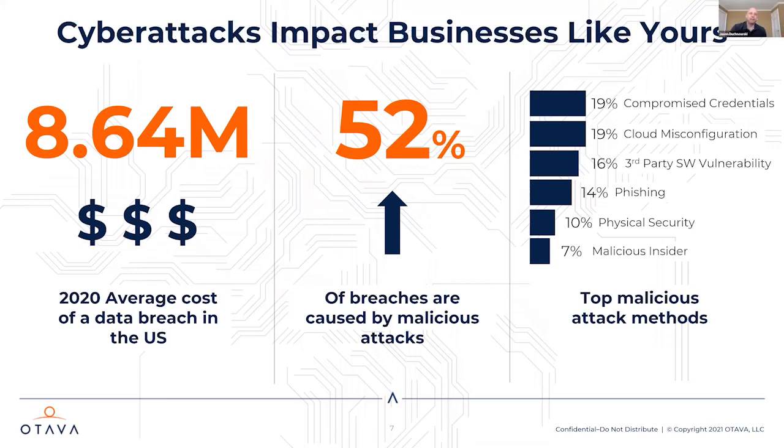Yeah, a lot of this data was pulled from a Ponemon Institute survey. They go out and actually speak with and interview about 1,000 individuals from a couple hundred companies that actually experience breaches. So this is real data. It's a global study.